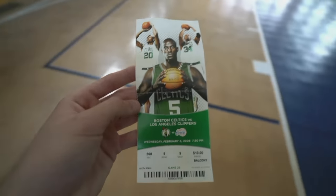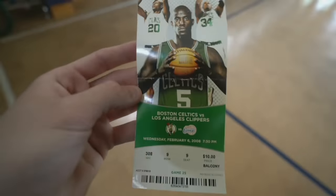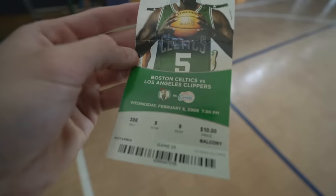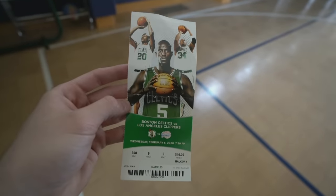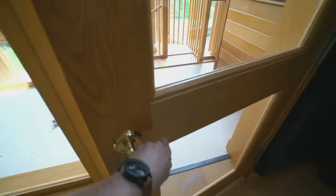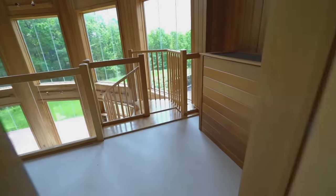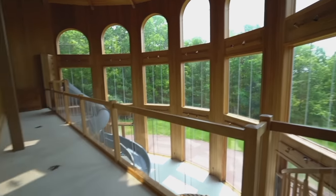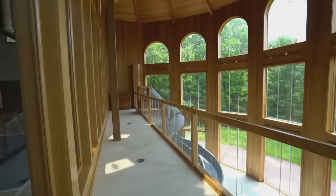Inside the house, you can't make this up. Boston Celtics tickets. 2008, the year they won the championship. Row 9, seat 9 for $10. Got Ray Allen, Paul Pierce, Garnett. Gotta love the woodwork in here. Absolute beautiful design.